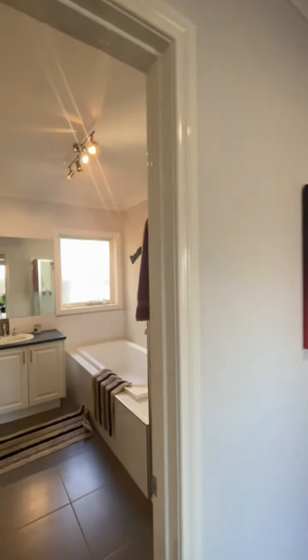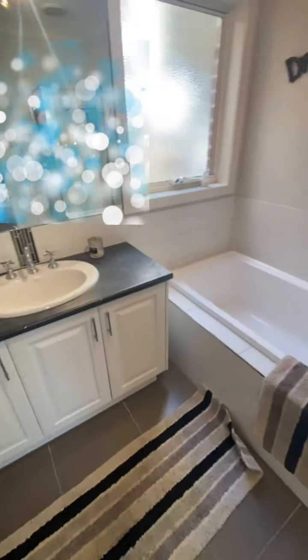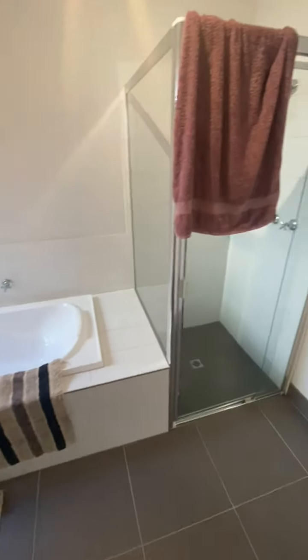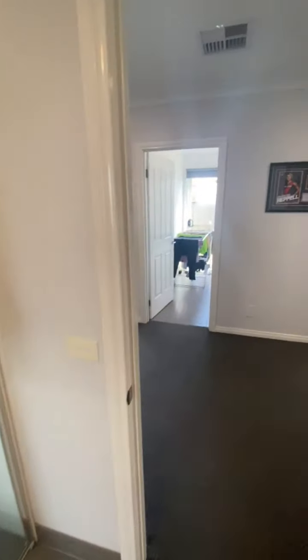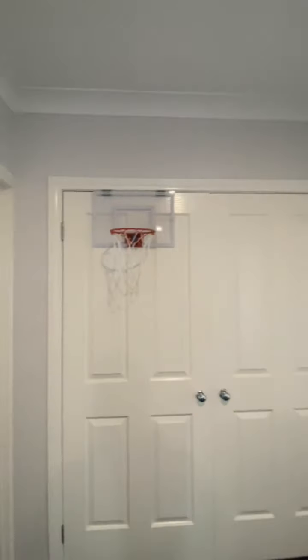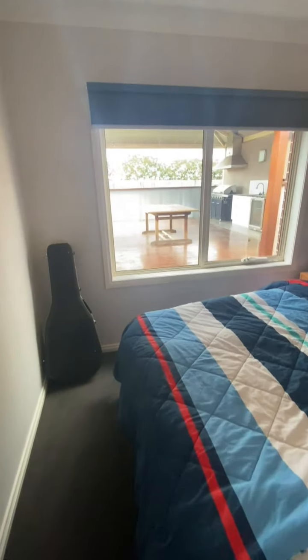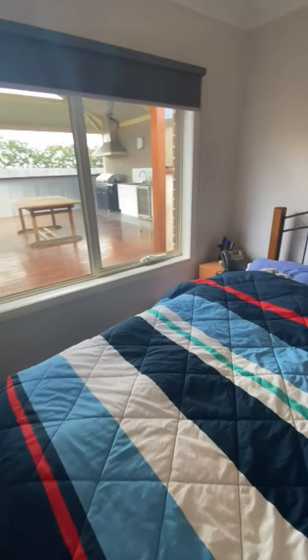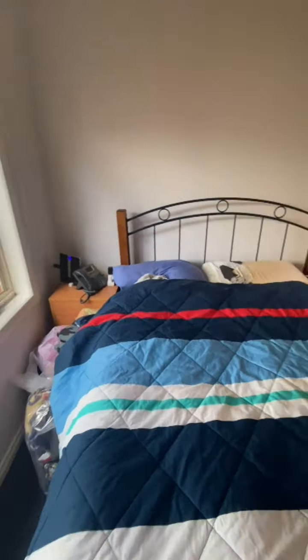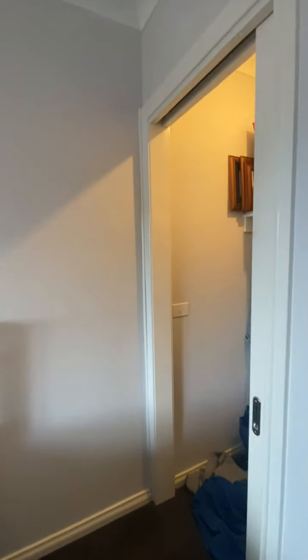So now we're heading down to the second bathroom. We've got the standard layout. We've got a separate toilet that you saw before. We've got vanity, shower, and bath. Now we're off to bedroom number three. Double or queen size room, however you want to use this one. This one has a walk-in robe. That's a fantastic space down the back.